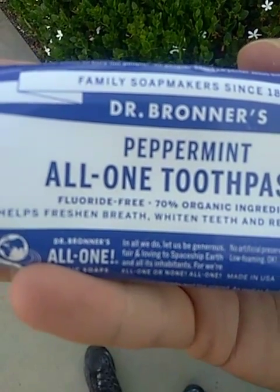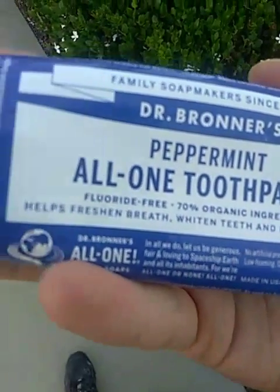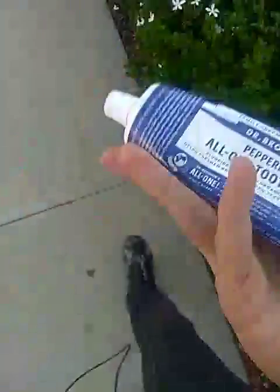Now, as you can see, it says on here, focus phone. It's not going to focus. Fluoride-free, 70% organic ingredients, helps with fresh breath, whiten teeth, and reduce plaque. Now, why is this my preferred toothpaste?